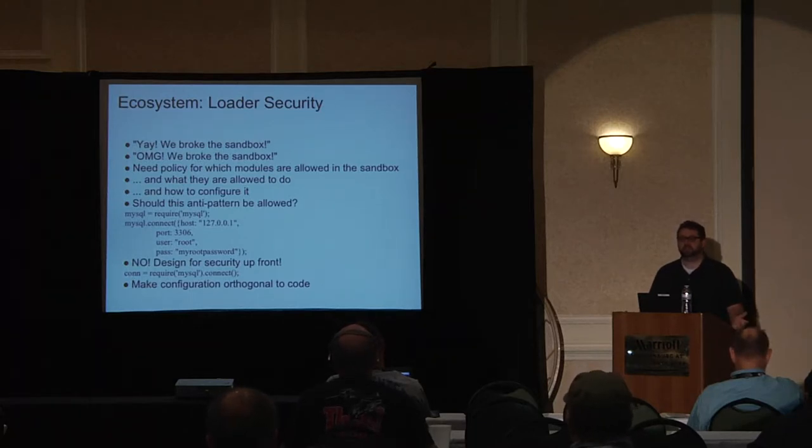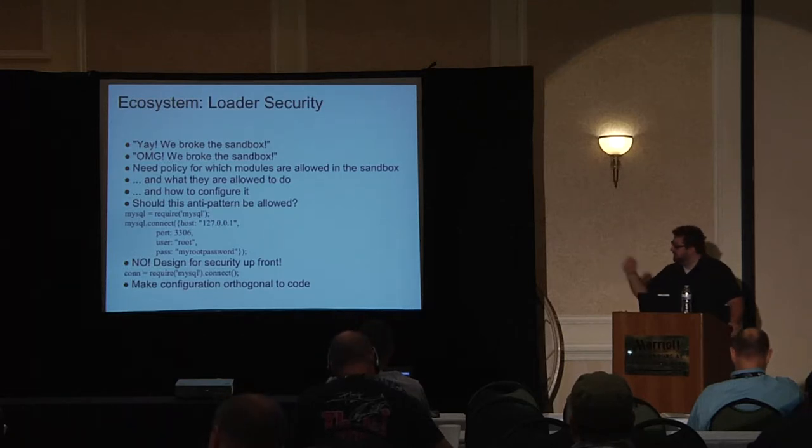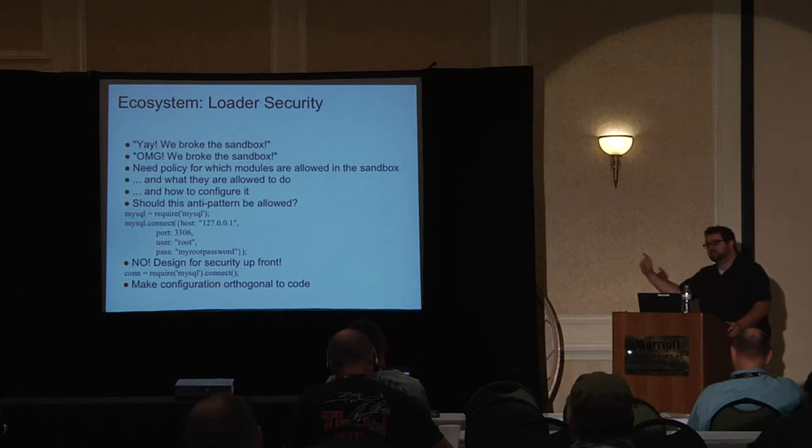What happens if somebody hacks your revision control? Now they have the passwords for your database. That's utterly ridiculous. So should the anti-pattern be allowed? No, absolutely not. You should design for security up front. So in this example here, this does the exact same thing.